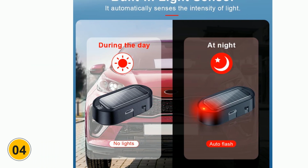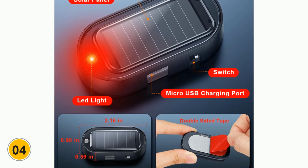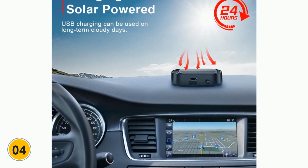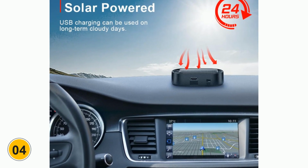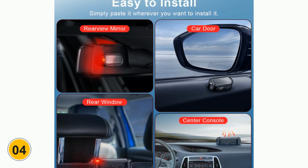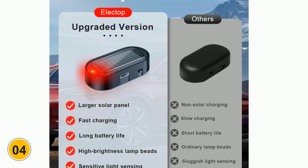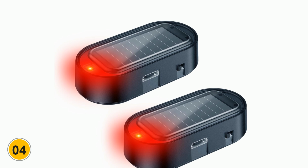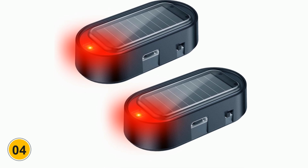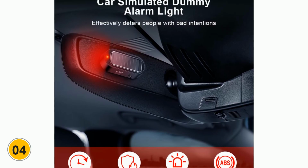However, some users mention that it doesn't always blink during the day. You can fix this by partially covering the light sensor, but it could be a hassle. Still, as a secondary security measure, it's a fantastic deal. This is perfect for you if you want an additional layer of security without breaking the bank. Skip this if you need something that actively sounds alarms. Honestly, for under $10, it's hard to beat. Now, if you want to stick with a powerful alarm but for a lower price, this next option has got you covered.